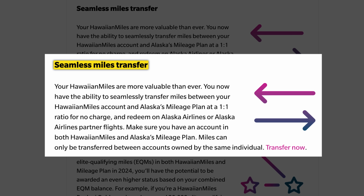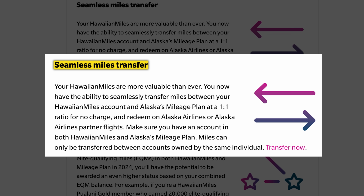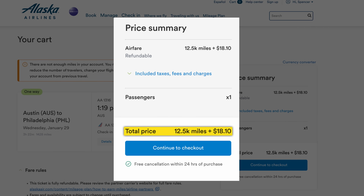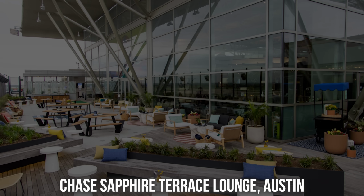So I navigated to Hawaiian's website and found the seamless miles transfer between them and Alaska. And then once my accounts were linked, that conversion just happened immediately, and I was able to complete the booking right then. Once the day of the flight rolled around, I made it a point to go to the Chase Sapphire Terrace Lounge here in Austin before it closes in mid-March.